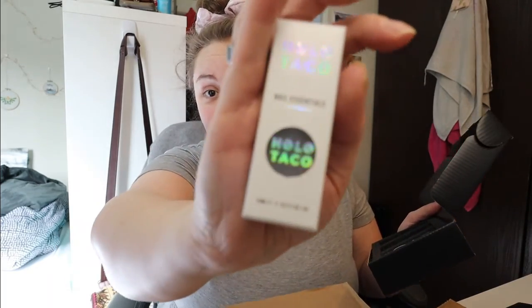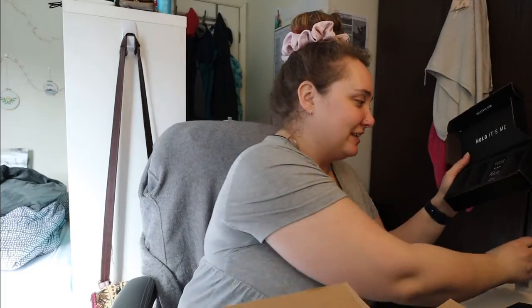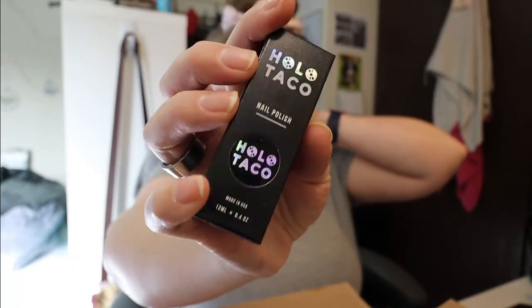I believe this is the matte nail polish. Yeah, that's the matte topper. Ooh, holographic. You can't tell it's matte, obviously. And then I also got just a one coat black. Ooh, shiny. But the main impetus for ordering was this.